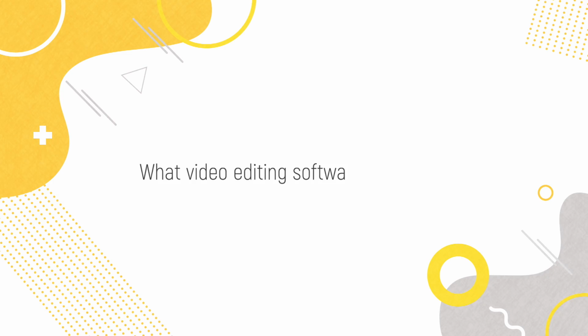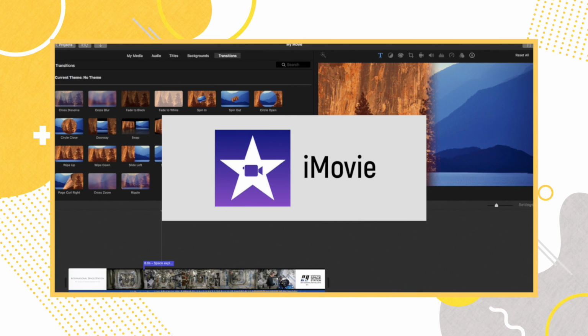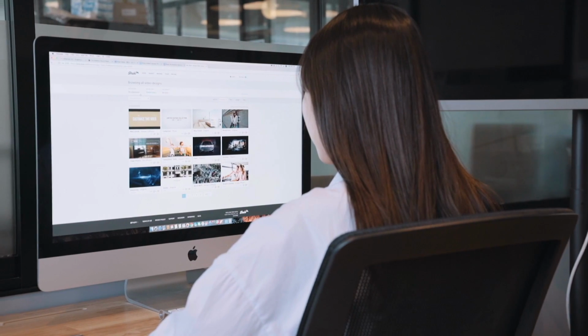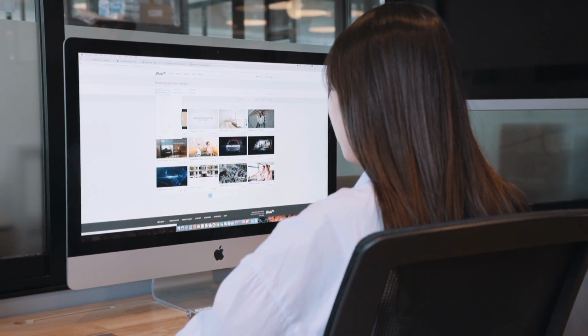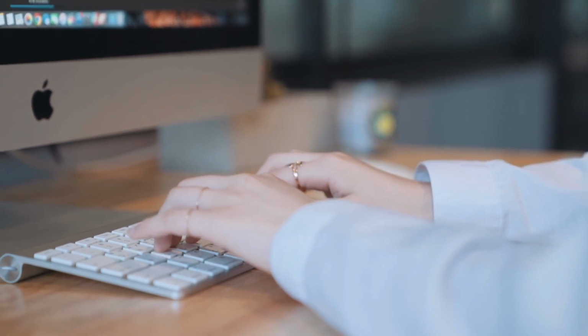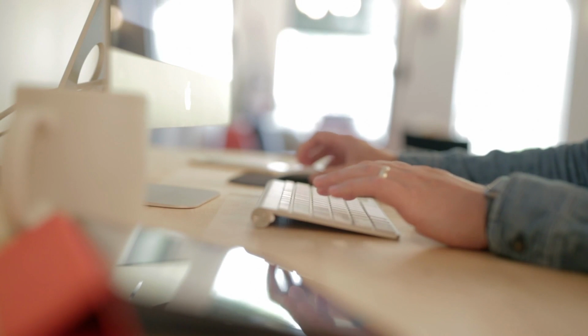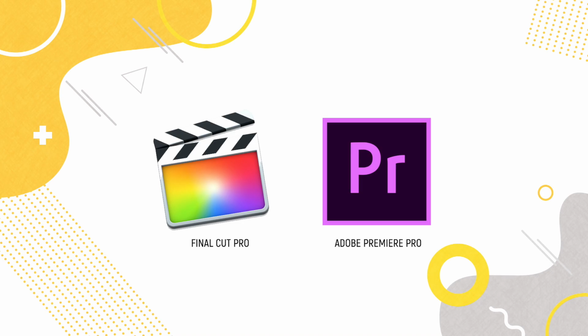What video editing software should I use? If you're a beginner, you can make use of software like iMovie for Apple and then Windows Movie Maker or Microsoft Photos so that you can get acquainted with how video editing usually goes. But if you're more experienced or if you simply want to do more effects on your videos, these are the top two software used by YouTubers nowadays: Final Cut Pro and Adobe Premiere Pro.